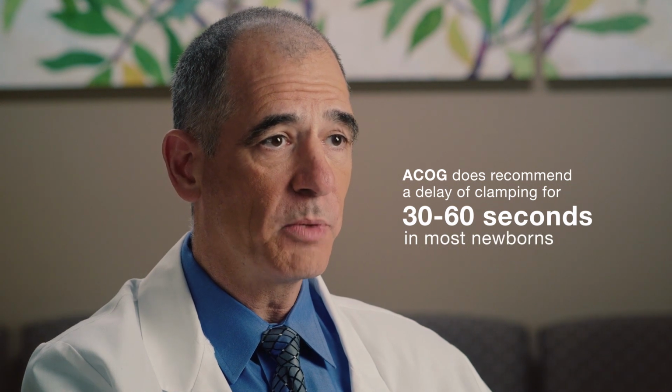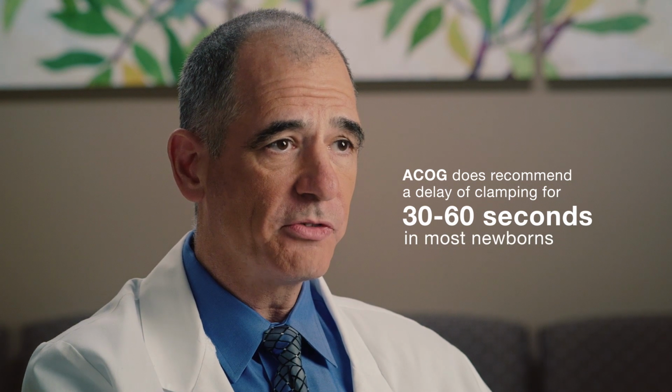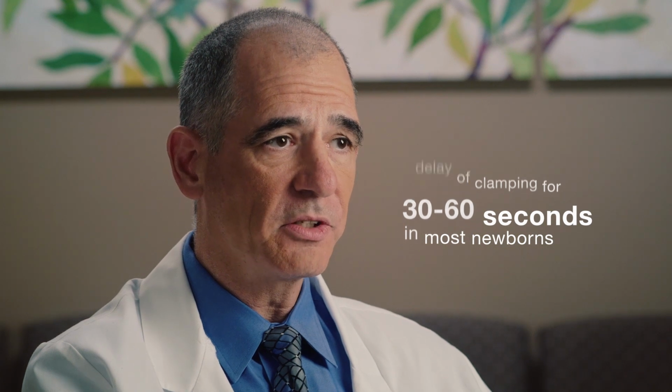While the potential long-term benefits of delayed cord clamping in term babies is not as well understood, we know that delayed cord clamping increases blood levels in the newborn and improves their iron stores in the first months of life. ACOG now does recommend a delay of clamping the cord for at least 30 to 60 seconds in most newborns, including full term, unless there is a medical contraindication.